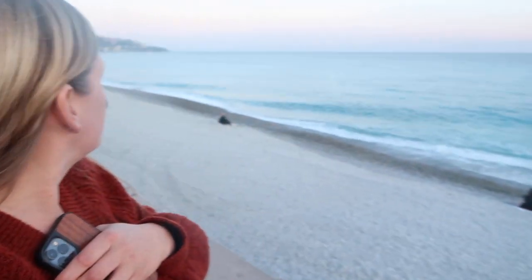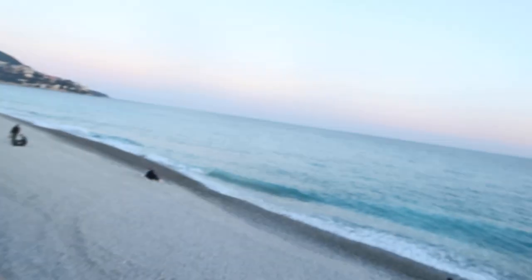We have just been relaxing at our apartment for the afternoon. We've just come out for a little evening wander. It's a full moon, I think, or nearly a full moon, and the sun is about to set in about 20 minutes or so. We'll have a little wander around in the evening. A plane's coming in, we're just doing a bit of plane watching.